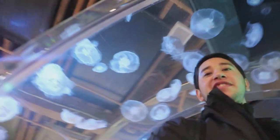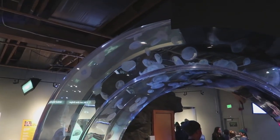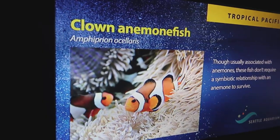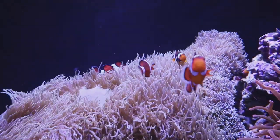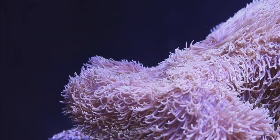This is a ring of life, you guys. This is like a mini aquarium for jellyfish, and they're just going around with the current. Check it out, guys. We just found Nemo right here. Found fish. It's right there. Nemo, I found you. Nemo, why are they fighting? No, don't fight. They're chasing each other.